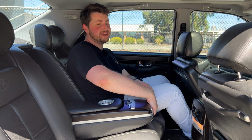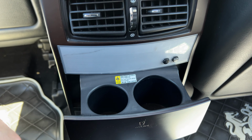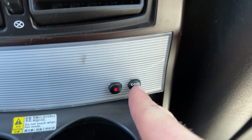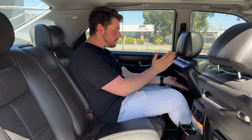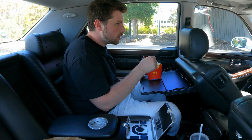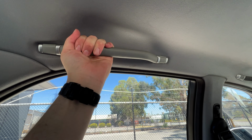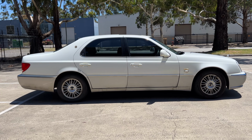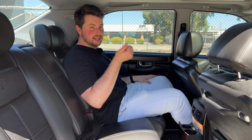Oh God, the quirks even continue, by the way, because here you get cup holders, 2 different sizes, except they're heated or cooled. You can have them either way you like, and yes, it still works. My favorite pastime is to sit here with Maccas and just eat it. I like doing that. Even the grab handles, they're enormous. Look at it. This is really where you notice that this is a long wheel based car. The back doors are bigger than the front doors, and that's because you get so much room back here, it's not funny.